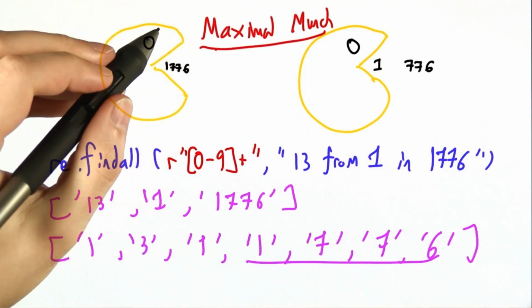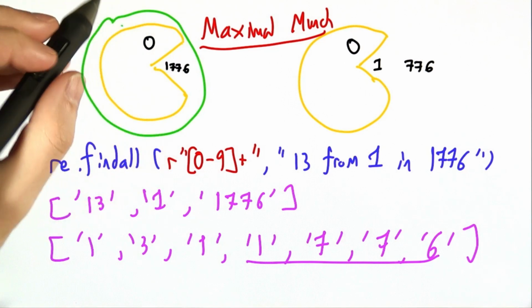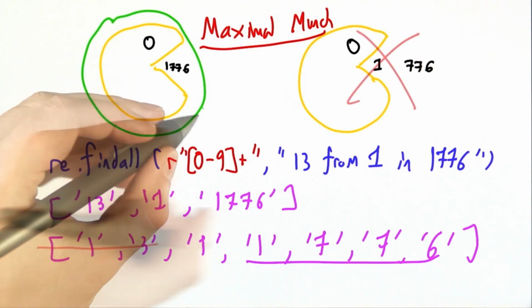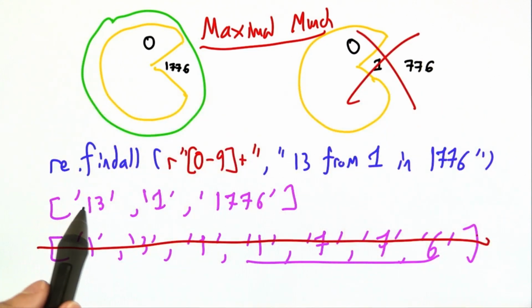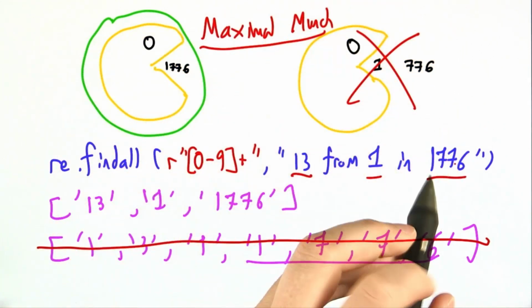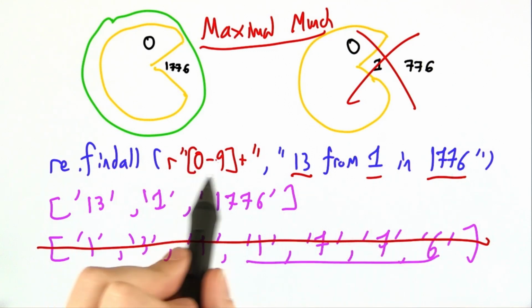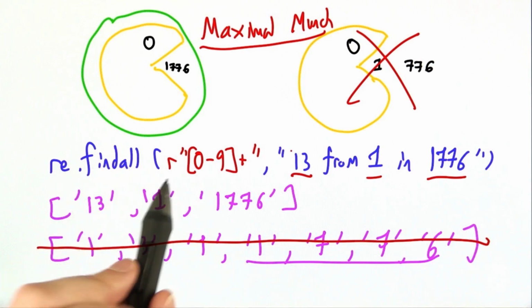It turns out that there's a rule in regular expressions called maximal munch, which says that a regular expression should consume or eat or match the biggest string it can, and not smaller parts. So we, and Python, and other people studying regular expressions are going to get this answer, 13, 1, 1776, because 1776 is the maximal munch we can get here for 0 through 9 plus. Don't stop early, go all the way.